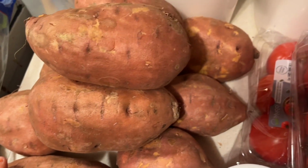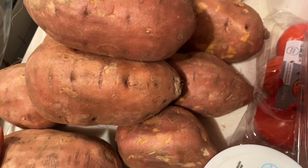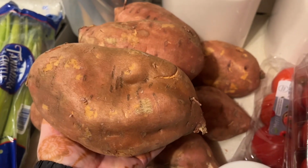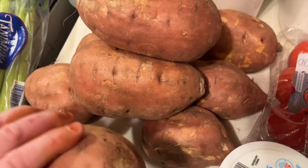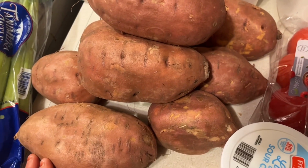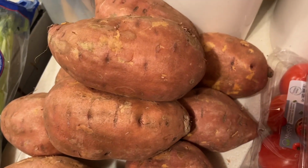I have got 10 pounds of sweet potatoes. In fact, y'all, I know these things are over a pound. This, I think, came in at almost 2 pounds. Holy cow. All right, I paid $8 for the 10 sweet potatoes. Massive. What do I do with sweet potatoes?